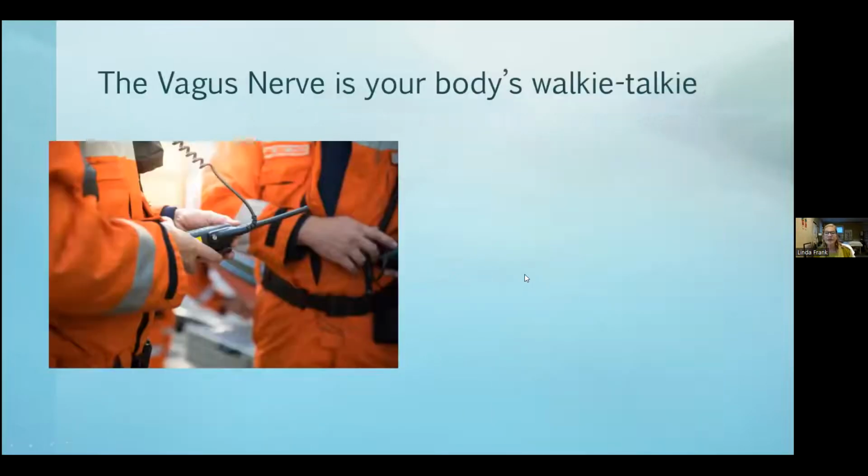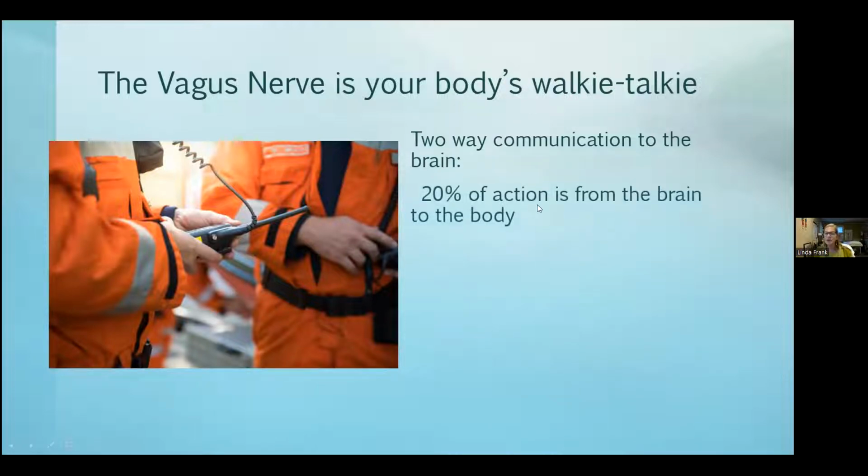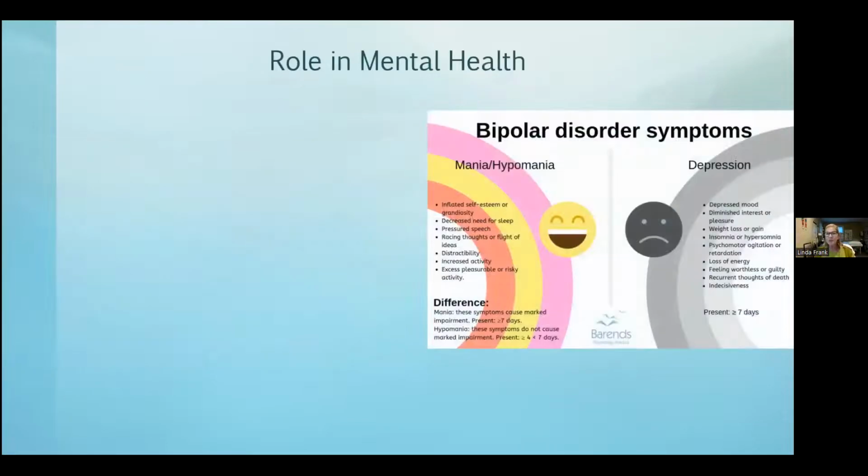The vagus nerve is like your body's walkie-talkie. It's got two-way communication to the brain. So that'd be called a mixed nerve. I'm getting a little A&P, anatomy and physiology wonky here, but two-way communication. 20% of the communication is from the brain to the body. 80% of the action is from the body to the brain, meaning the vagus nerve is picking up feedback from all those organs, from our digestive tract. And as we'll see a little bit later, even the microbiome, even the little microbes that live in our gut, talk to the brain through the vagus nerve.